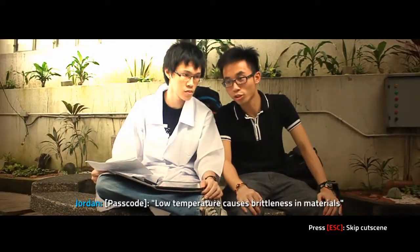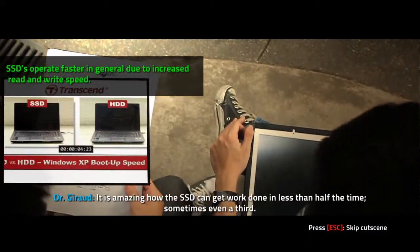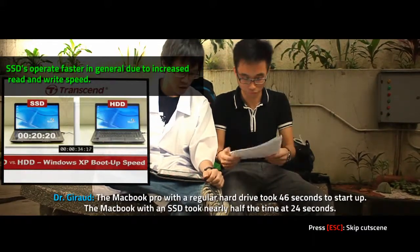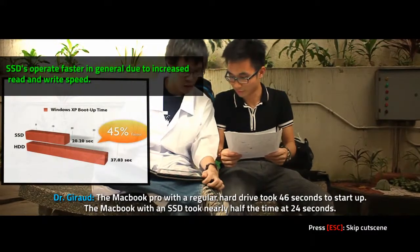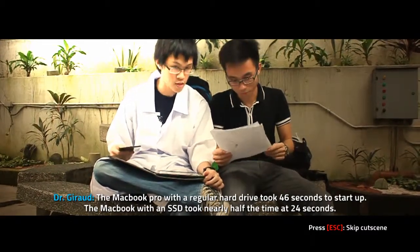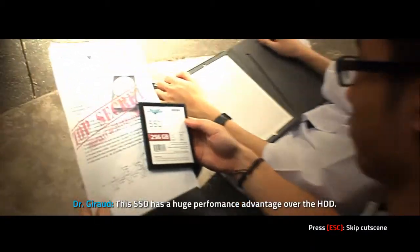Low temperature causes brittleness in materials. Agent Jordan, take a look at this performance data. It is amazing how the SSD can get work done in less than half the time, sometimes even a third. We benchmarked this SSD in a MacBook Pro. The MacBook Pro with a regular hard drive took 46 seconds to start up. The SSD took nearly half the time at 24 seconds. This SSD has a huge performance advantage over the HDD.